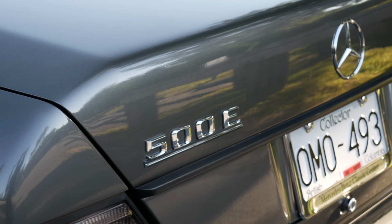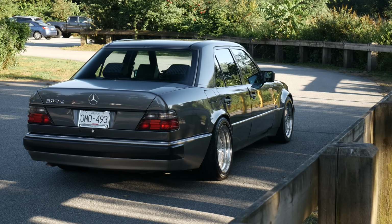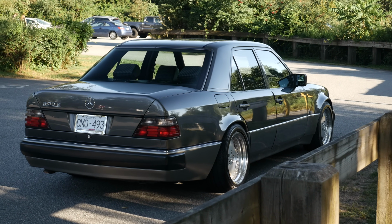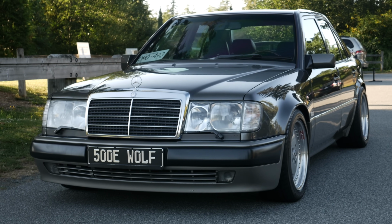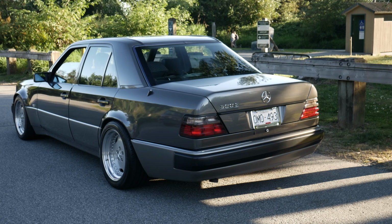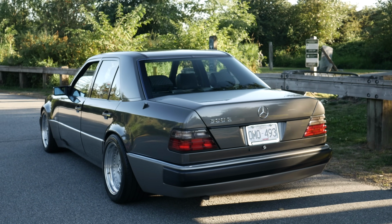Nonetheless, what is clear is that the market respects 500Es right now. These cars have a lot going for them. A cool story, great styling, and a reputation of quality, all while having relatively modern performance and usability. The 500E is right at the sweet spot for a modern classic car. I hope you enjoyed this close look at everything about the 500E.